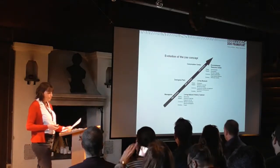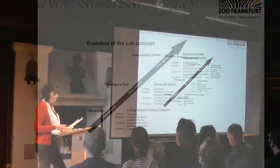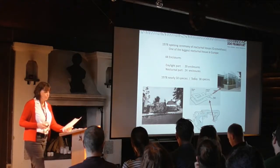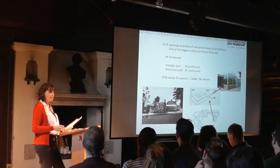As you know, the evolution of the zoo concept should go from the zoological park in the 20th century to the conservation center in the 21st century. But I cannot automatically see a progress or evolution of knowledge among our visitors at the same timeline. I think we always start again and again and again to teach basic knowledge to fascinate people. The nocturnal house in Frankfurt Zoo, called Gimmick House, opened 1978 and is still one of the biggest in Europe.